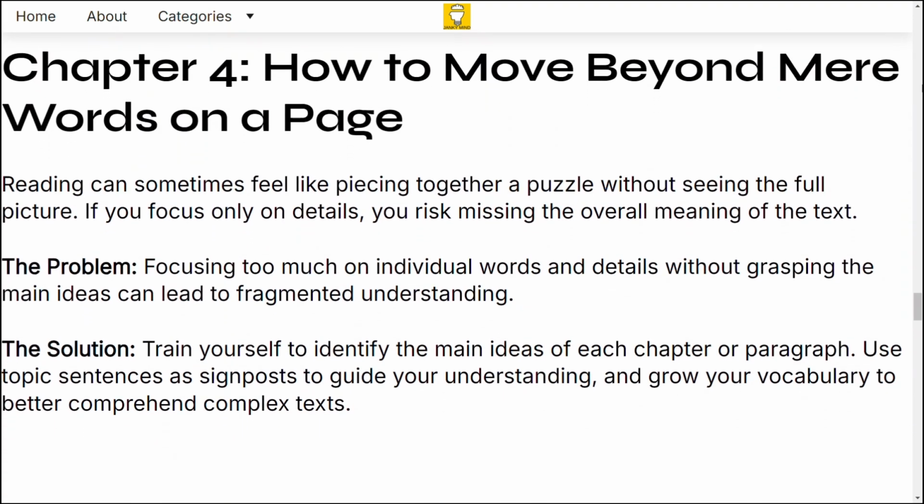Chapter 4: How to Move Beyond Mere Words on a Page. Reading can sometimes feel like piecing together a puzzle without seeing the full picture. If you focus only on details, you risk missing the overall meaning of the text. The problem: focusing too much on individual words and details without grasping the main ideas can lead to fragmented understanding.